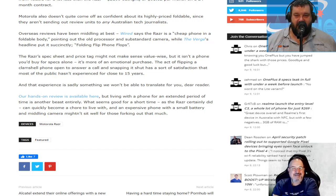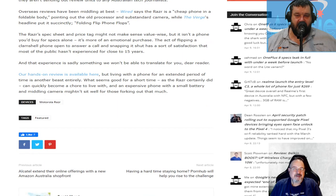Razr spec sheet and price tag might not make sense value-wise, but it's not a phone you'd buy for specs alone. It's more of an emotional purchase. No, an emotional purchase would be at like $300. The form factor of the Galaxy Fold, I thought that was a nice form factor, but probably very thick, heavy phone.